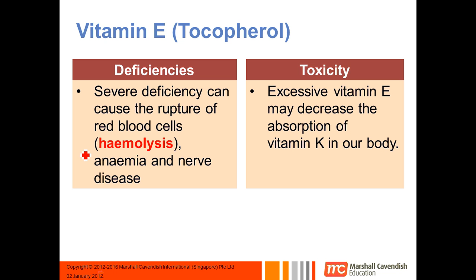Okay, if you don't have enough vitamin E, you can get rupturing of your red blood cells. Rupturing just means breaking. And this breaking of the red blood cells is known as hemolysis. And when you don't have enough red blood cells, it results in this thing called anemia. And you can also get nerve disease. Okay, on the other hand, if you have too much vitamin E, you will not be able to absorb vitamin K very well into your body.